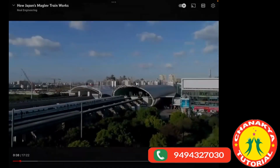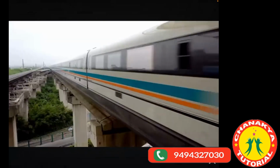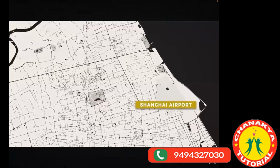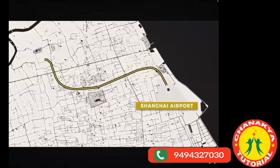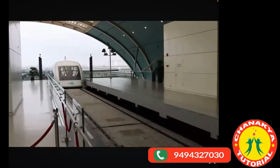Costs due to reduced friction and fewer moving parts. Despite the advantages of maglev trains over traditional high-speed trains, the only commercial high-speed maglev line currently in operation is just 30 kilometers long, connecting Shanghai Airport to its city, a journey the train makes in only 8 minutes.